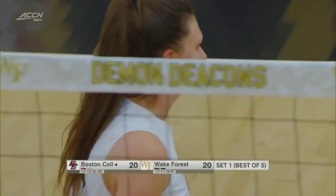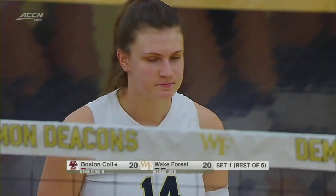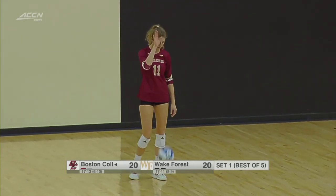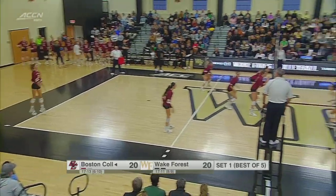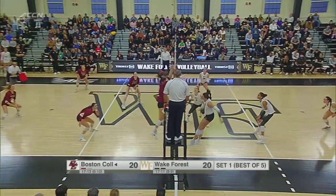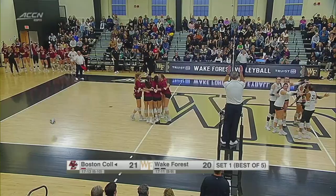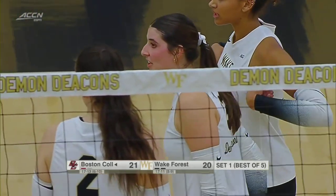Thought maybe it would have been tipped by a BC hand to go that direction. And it doesn't look like any of the coaches are moving towards that green card. As a reminder, coaches can do a video replay and see if maybe they disagree with the call. Too strong on the swing again for Crawford. Point to Boston College. I see Coach Randy Smart not too happy about that one.